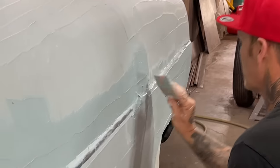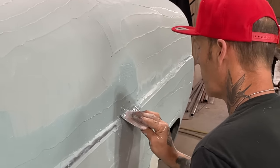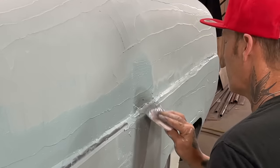That's where the door goes together right there. I want to put a little bit more in there, make sure I get it looking right.